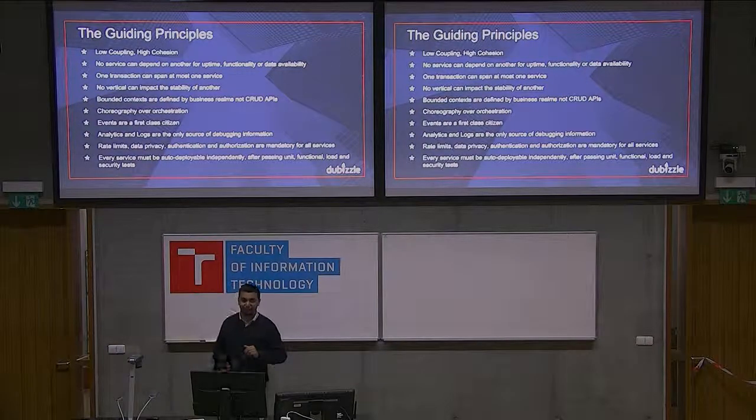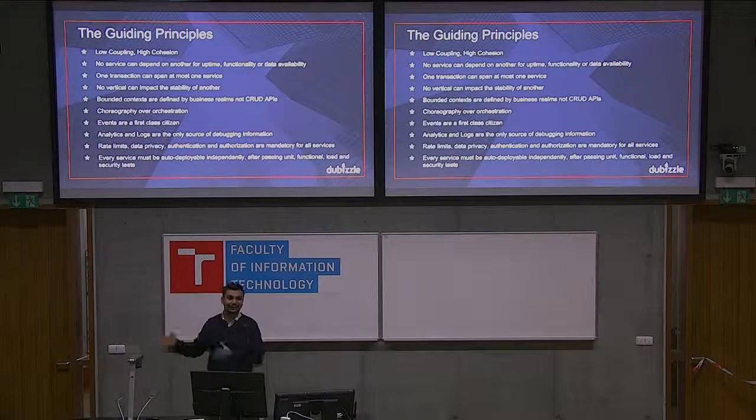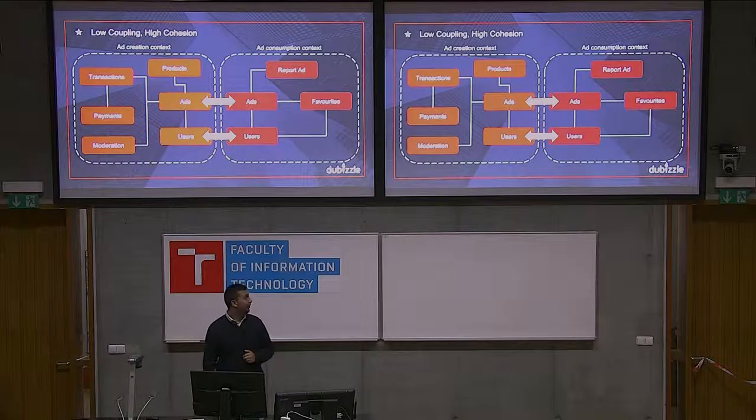The first five principles tell you what to do, and the last five tell you how to do it. So the first one is low coupling and high cohesion. We always thought that users and ads are the two main entities. As you can see from our previous architecture, this is very evident. So we built ad API and user API to solve all our problems. But not really. What we didn't realize is that the entire ad information is not relevant in all contexts.